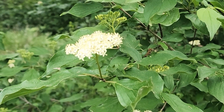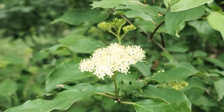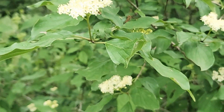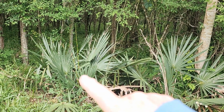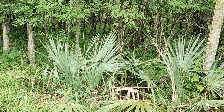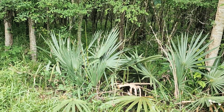This is the dogwood. Yeah, more saw palmetto. But I saw this one. That right there is a new fruit stalk coming up for this season. The dried ones are old ones.